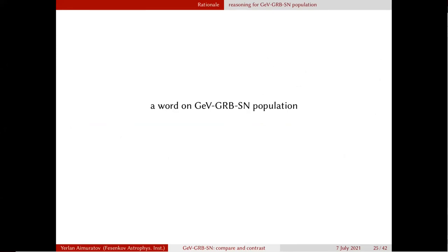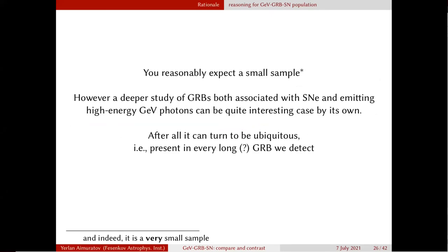So we now want to focus on the collection of GRBs with GeV photons and GRBs with supernovae. So it's a kind of intersection of these two groups. You can expect that this sample is very small, and indeed it is very small. But let's try to look at them and maybe we can see something interesting for us.